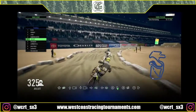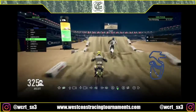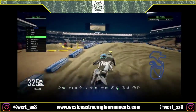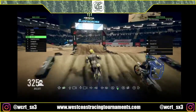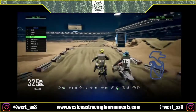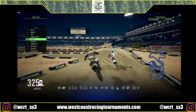Got a good battle here with Randy and JR Scott. JR Scott running the FXR, number 325. Sounds good. I want to say that's a Husqvarna. Check. They're Tito's Liquid IV NC Racing. I want to say that is the NCR team. That might be KTM he's running there.